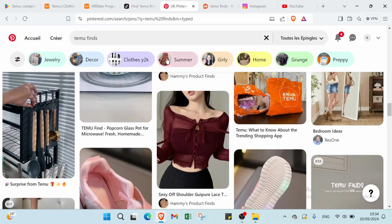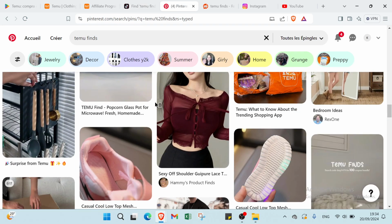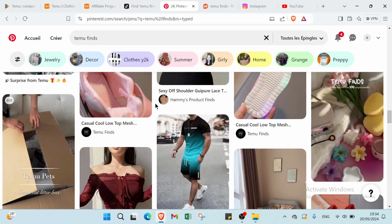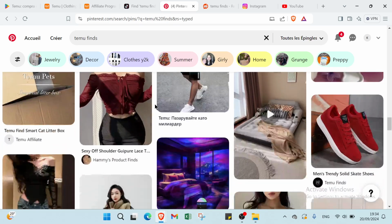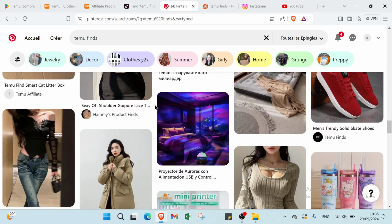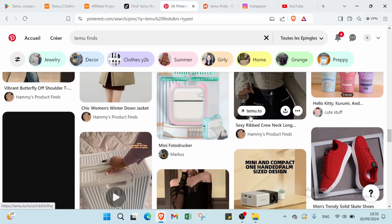Also, we have Pinterest. So about Pinterest, to earn money on Temu through Pinterest, create visually appealing pins that highlight popular Temu products, use engaging images and descriptions to attract attention, and include your affiliate link in pin titles. Focus on niche topics that resonate with your audience, such as home decor or fashion. As you can see, we have here decor, jewelry, and you can choose your niche.